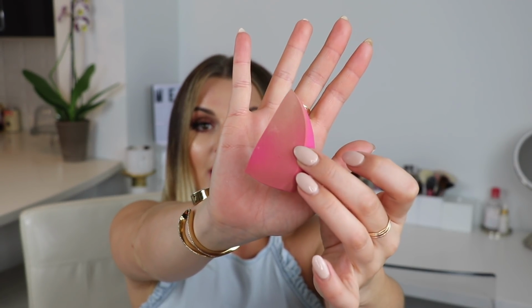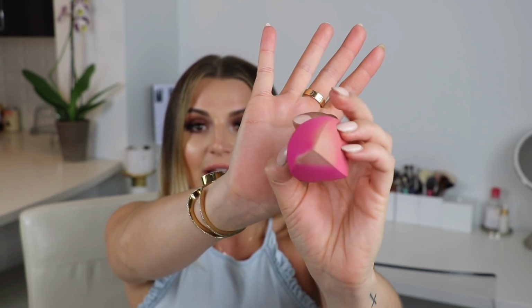but the things that have stuck out to me the most, first off, I'm gonna talk about this sponge. So this is their 3D sponge. I'll list it down below, and it's dirty because I just used it and I didn't have time to clean it just yet. This is the 3D blender. I have been absolutely loving this because it is so different than anything else that I have used, and that's because of this tip right here.